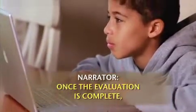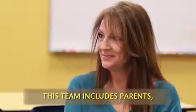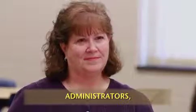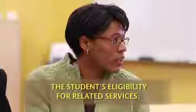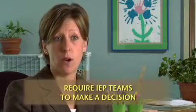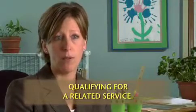Once the evaluation is complete, if the student qualifies for special education, the IEP team meets to write the student's IEP. This team includes parents, educators, administrators, school-based related service providers, and when appropriate, the student. When the team finishes writing the annual goals, it considers each one to determine the student's eligibility for related services. North Carolina and federal policy require IEP teams to make a decision about a student's need for related services. So it's not a matter of a student qualifying for related service.